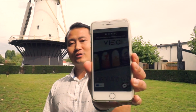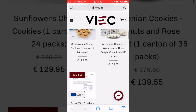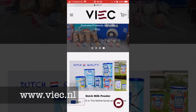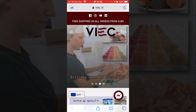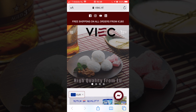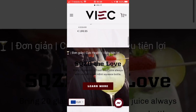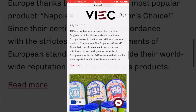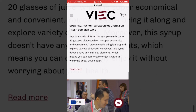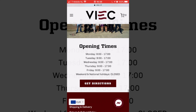your smartphone, like this. So on your smartphone, you want to open the web browser and enter our website address www.viec.nl. You want to swipe down to see more information about our company, to see more information about our products, what we have to offer. In general, I would suggest that if you place an order from a website abroad, you should read through the website. You should know about the policies, how they're going to send your order and all that kind of thing.